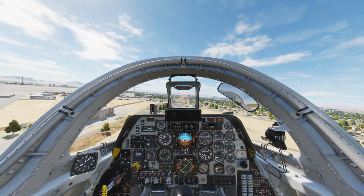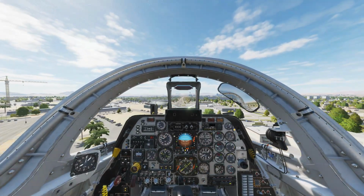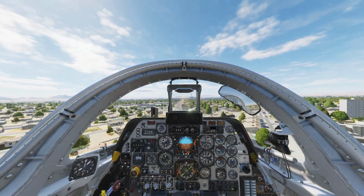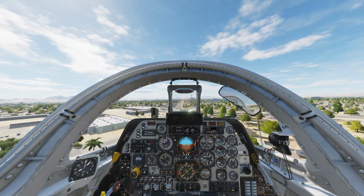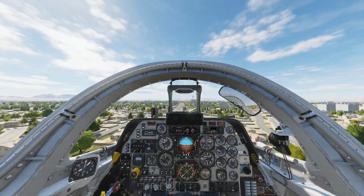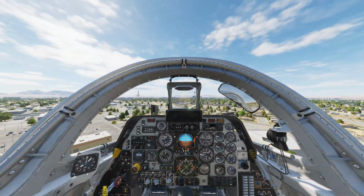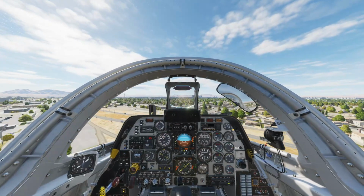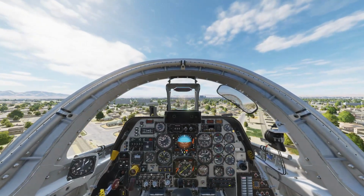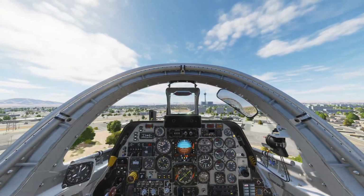Okay, now C-101CC. We're going to fly the same route. Again, speedometer. Well, indicated airspeed is on the left of the artificial horizon. We are pretty close to what it will top out at in this configuration. I will let you, the viewer, judge what speed that happens to be. That is my low fuel warning. Got down below 10% fuel there.